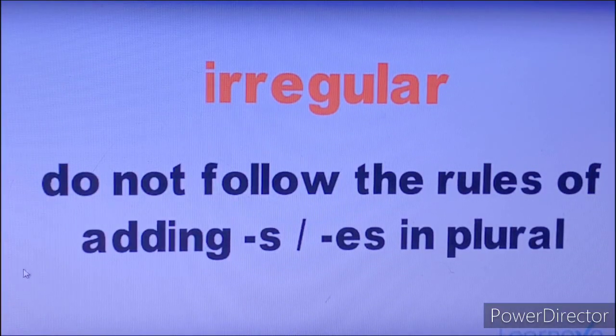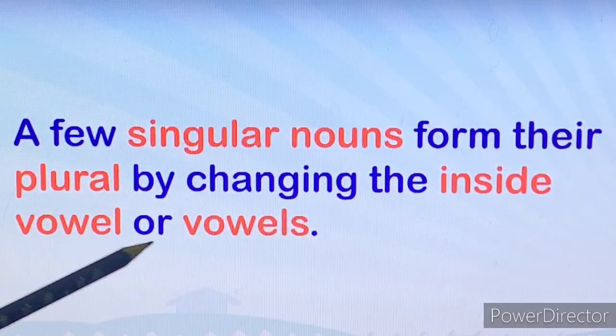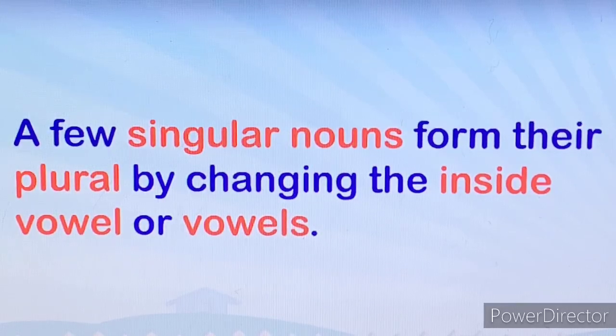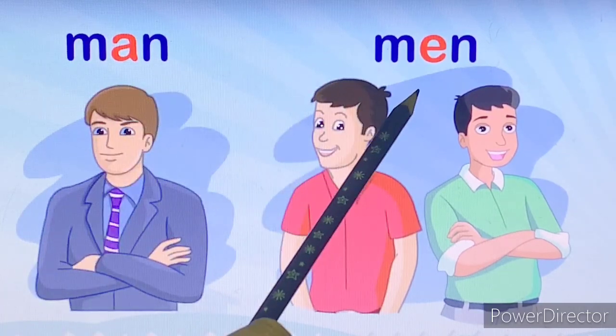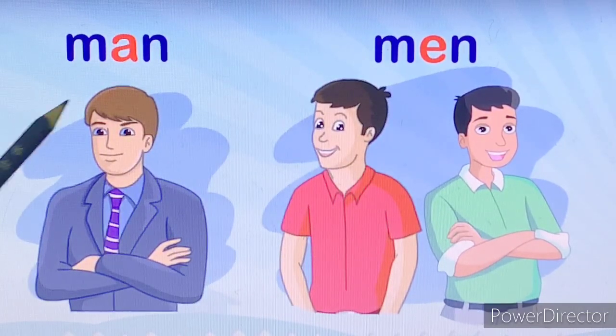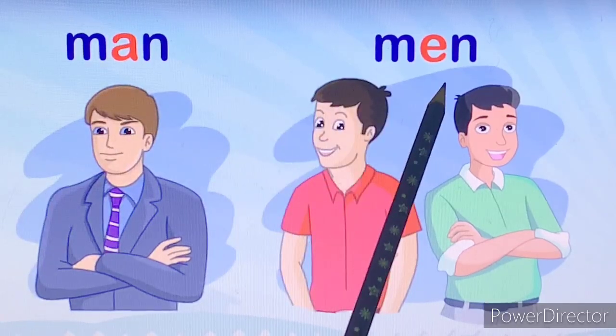Okay, for example, so we are doing irregular plural. In some cases, a few singular noun form their plural by changing the inside vowel or vowels. Okay, they change their inside vowel. What are vowels? Vowels, there are five vowels, A, E, I, O, U. So they change their inside vowels. For example, I will show you man. M-A-N, man, will become men. See, they are changing inside vowel. A is changing into E. So, man will become men.